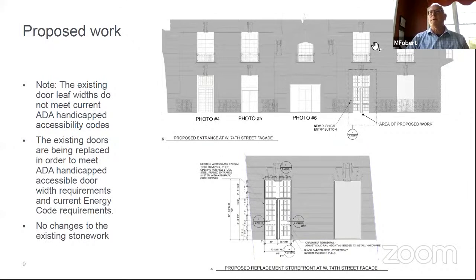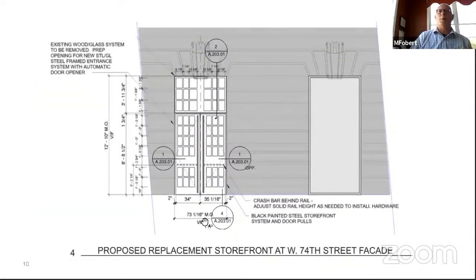The proposed work. So this is an elevation of the area that we're dealing with. This is the new entranceway. And again, the existing doors are currently not 32 inches wide, which is the minimum for handicapped accessibility. This is a blow-up of the new proposed entranceway. The materials we're using are black metal for the storefront system. It's a Hope's storefront system, which is Landmarks approved. And basically, we're trying to maintain some type of classical language in the new doors that we're providing.